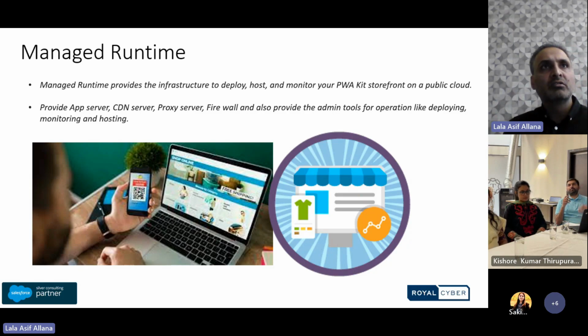So when you say you have a PWA, right, you need to deploy it somewhere, right? You need an ECDN over there. You need some firewalls where it is hosted. So it's a runtime where you can easily host them, monitor your application, see how the APIs are performing. So this managed runtime is a part of this headless implementation that Salesforce provides. So the one part is the progressive web app. The second part is this managed runtime, which allows you to host your applications, right? And then monitor those applications, monitor the API performance and things like that. And the last part is, of course, the API itself.